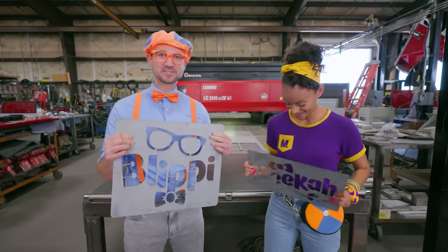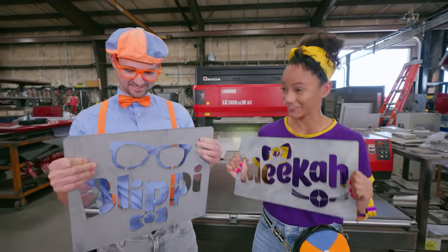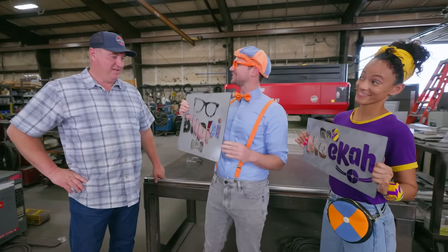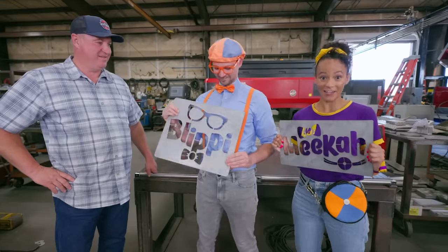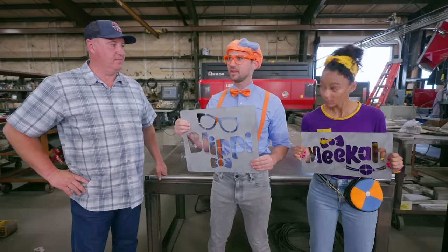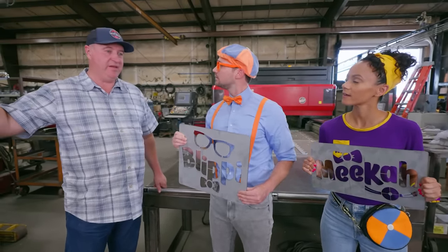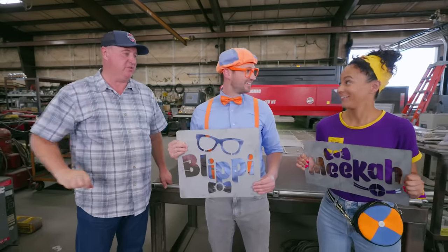Cool! Wow, that was so much fun, cutting out our names with that laser machine. Yeah, really cool. Hey, what do you think? Do they look good? Yeah, they look really good. Nice. Thank you so much for showing us how to do that. That was really fun. After this machine cuts pieces out of this metal, what's the next step? The next step is we take the pieces over to the body tables, and then we start welding all the pieces together to form the fire truck body.